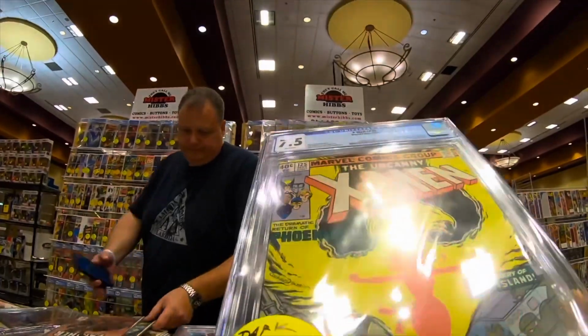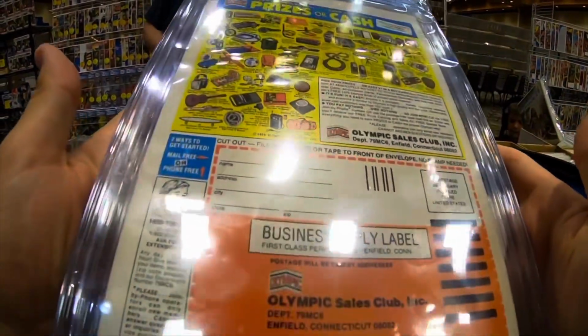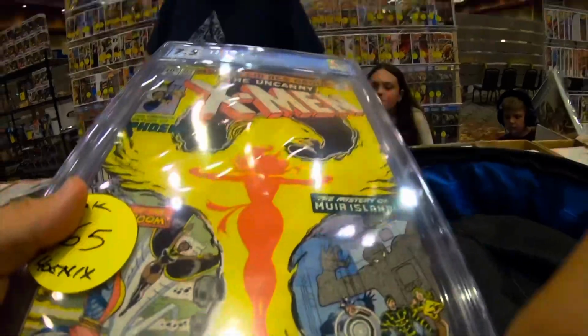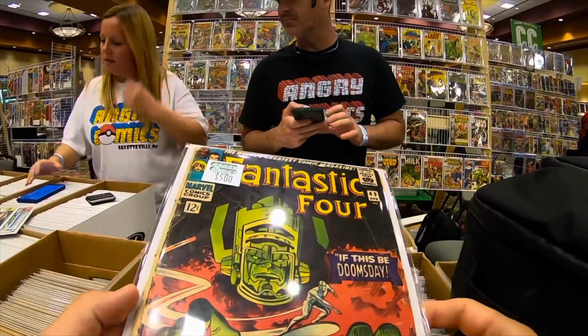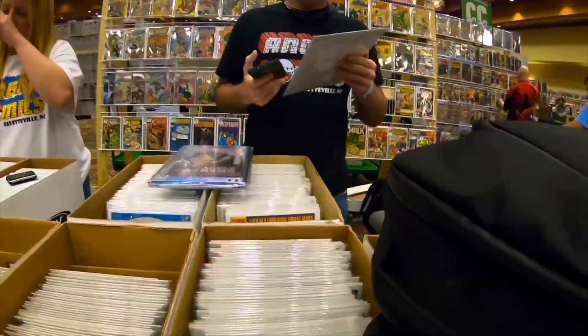So he had an Uncanny X-Men 125, first Mutant X, which I didn't care if it was slabbed or raw. I just saw the price and I thought that was a very good price. Ended up getting this book for $50 cash. Went to this next dealer. He had a low grade Fantastic Four 49. I was interested in that.